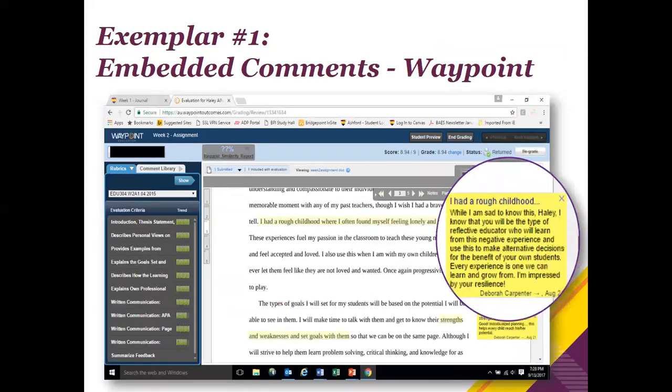So here's exemplar number 1. This is where an instructor has embedded comments within a waypoint assignment. When time allows, this is what we would like to see each and every time you provide feedback, because when a student is able to see comments within original context, that makes them more authentic and more meaningful, because a student knows exactly where you were in his or her assignment when you were thinking this very comment.